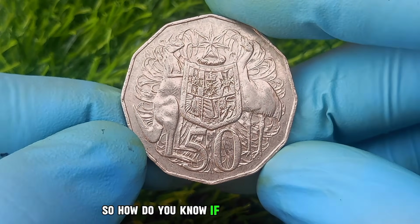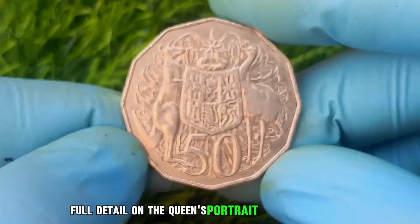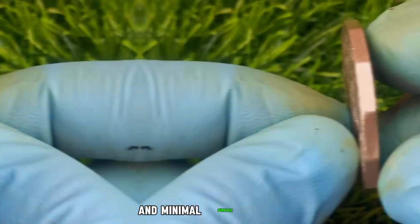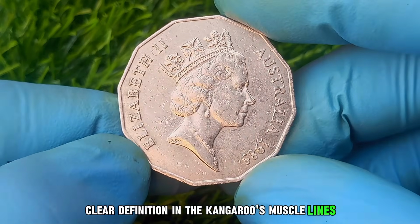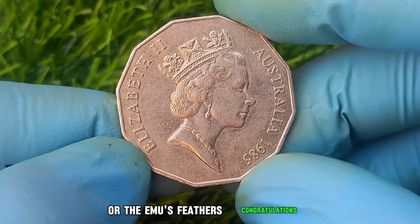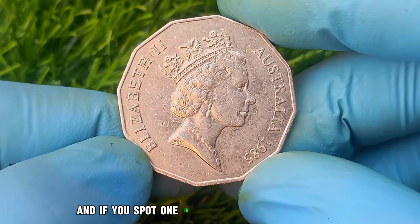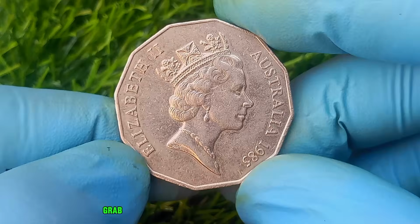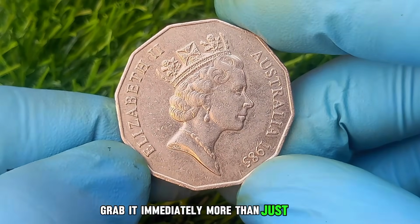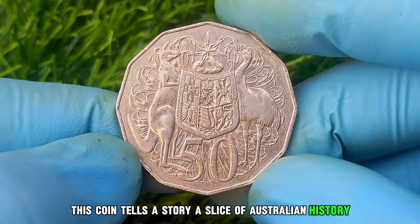So, how do you know if you have a winner? Check for clean edges, full detail on the Queen's portrait and coat of arms, and minimal surface marks. If you see clear definition in the kangaroo's muscle lines or the emu's feathers, congratulations, your coin could be worth a small fortune. And if you spot one in a dealer's junk box or eBay listing for under face value, grab it immediately. More than just metal, this coin tells a story, a slice of Australian history preserved in a silver shield.